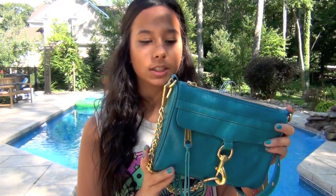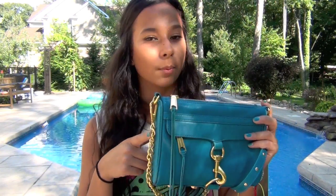The next thing on the tag is most worn handbag, and the one that I've been carrying around the most all summer, preferably, oh my god, there's a big truck. The one that I've been carrying around the most when I'm not at my internship is my Rebecca Minkoff Mini Mac, and I have mine in the teal shade, which is almost like a blue. I wanted it in the aqua, but I like the gold hardware because I wear gold more, so I decided to get this.